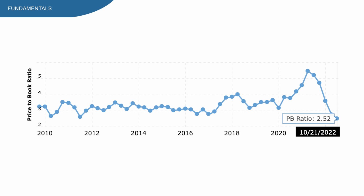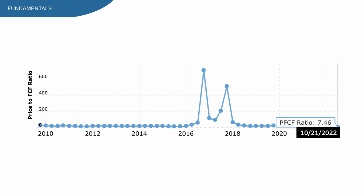And it's the same story with the price to book ratio. It's sitting at 2.5 right now, after the big drop in stock price, which is pretty decent for these type of companies. Price to free cash flow is at 7.46 and has been very steady and consistent over a longer period of time. So this is something that I really like. For these type of companies you pay a lower price to free cash flow in general.